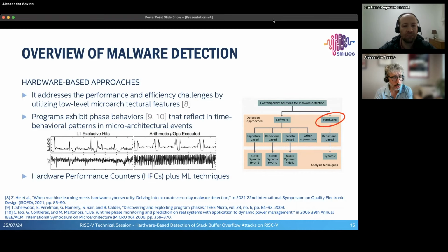This is already known because in most modern hardware microprocessors nowadays, for several years already, you can find hardware performance counters. What are hardware performance counters? They are basically counters that are connected to specific microarchitectural events to count exactly the amount of these events. The amount over time is basically the shape of what is happening. So the expectation in detecting malware using a hardware-based approach is to translate these events from just an observation for performance into an observation that, coupled with machine learning and AI techniques, can provide a sort of detection.